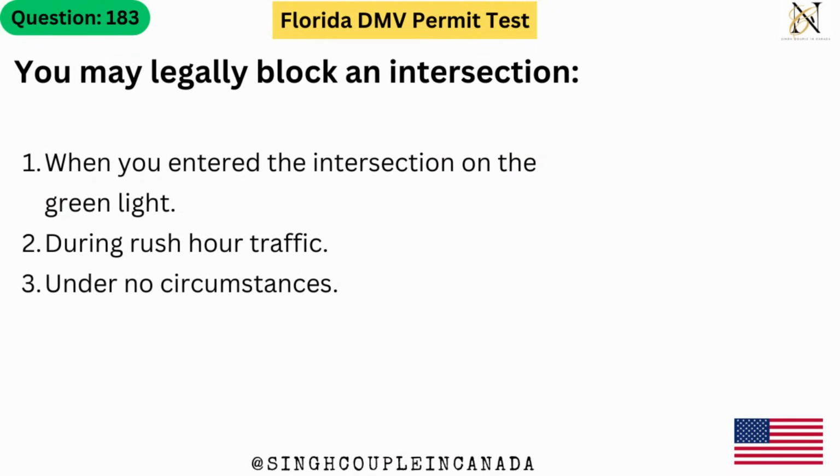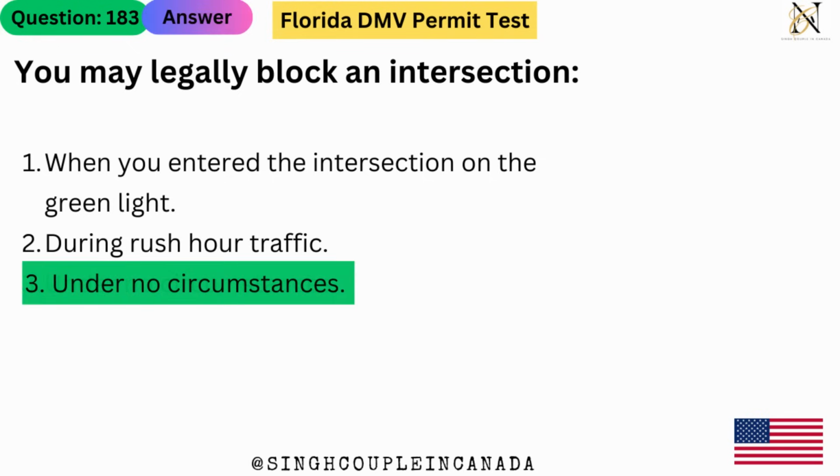You may legally block an intersection: 1. When you enter the intersection on the green light. 2. During rush hour traffic. 3. Under no circumstances. The answer is 3. Under no circumstances.